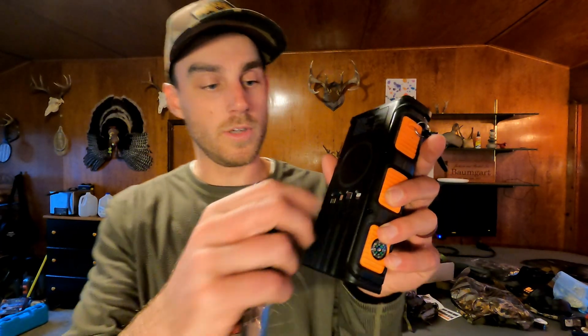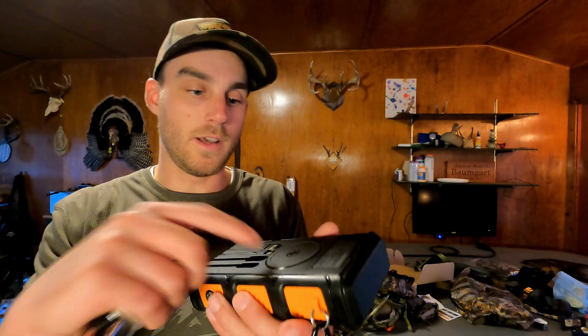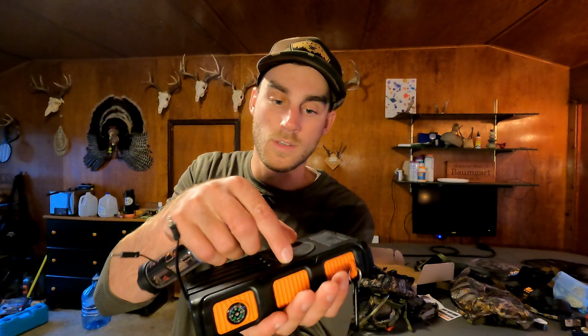Another thing I should point out, I got one of these bad boys. This is a solar panel battery bank. All the cords that I would need, whether that be USB, iPhone, everything like this, plug into there. It also has wireless charging. So I can literally set my phone on here. If I have this in a tree, I could set my phone right there. So it's quick, easy to get to, and it'll be charging right on that.